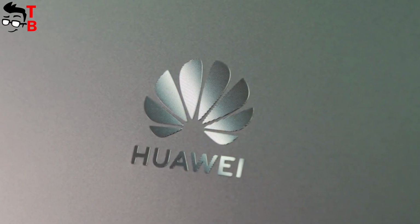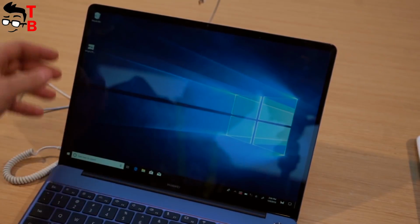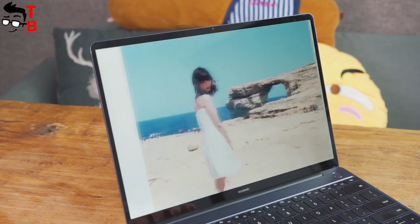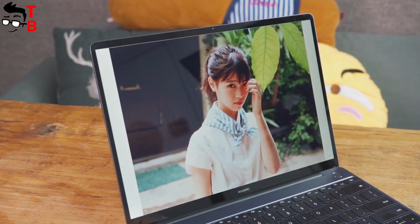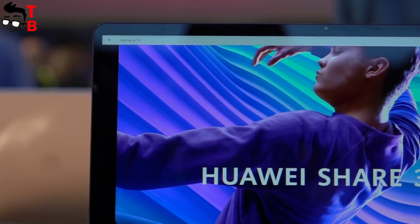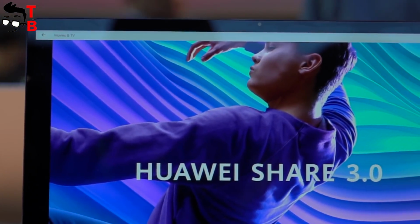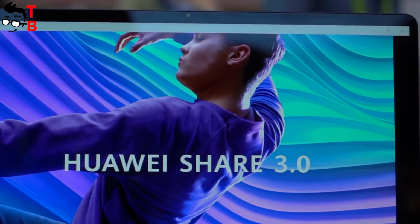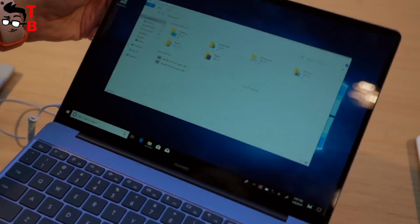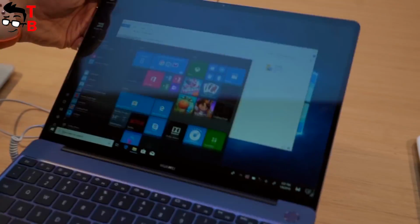First of all, Huawei MateBook 13 is a compact laptop or ultrabook. It has 13-inch display with 2K resolution, 2160 by 1440 pixels. The screen has ultra-narrow bezels, only 4.4mm. The screen-to-body ratio is about 88%. However, the front camera is still above the display. It is amazing. I have been waiting for bezel-less laptops for a long time, and now it becomes real.